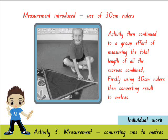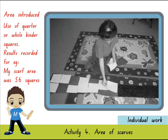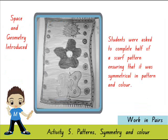So this activity involved the participation and cooperation of all students with all their rulers and a collaborative effort to achieve the result. Using quarter kinder squares or whole squares as a unit of measurement for area, the teacher enabled the students to physically see the scarf area being covered by the squares and then count their resulting area measurement.